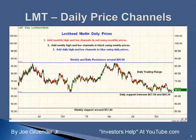Next, we go to a daily high and low channel in blue using daily prices. The weekly and daily resistance is approximately $86. The daily support between this period of time, October of 2009 through October 2010, is between $67.50 and $68.50.